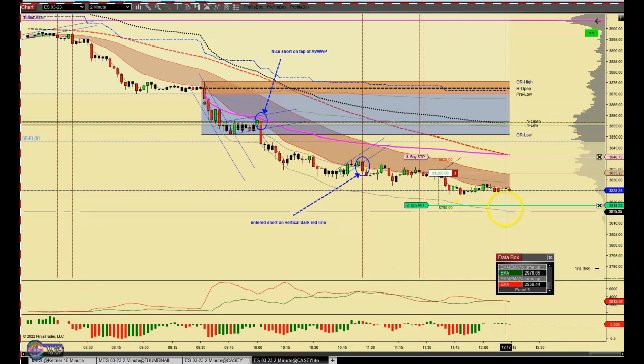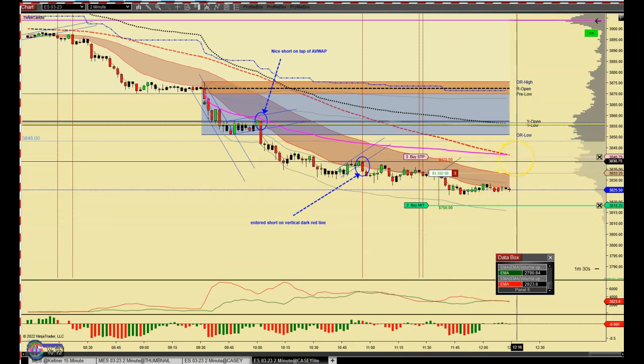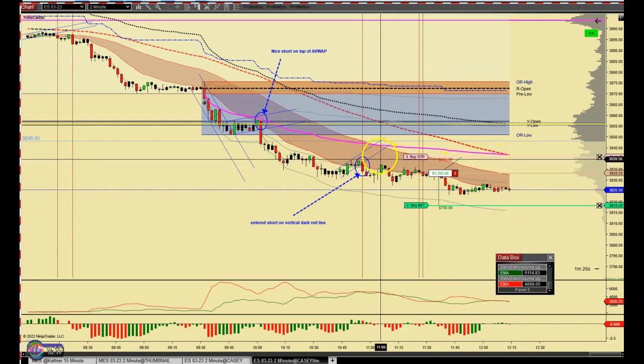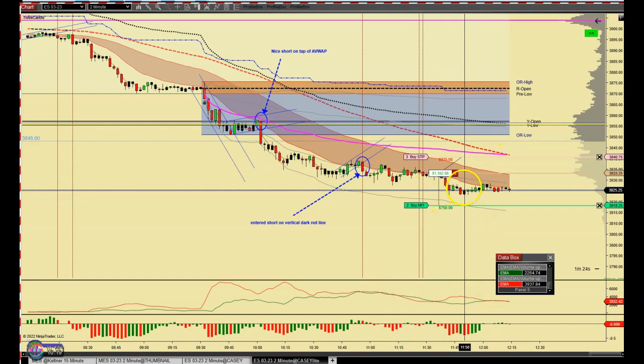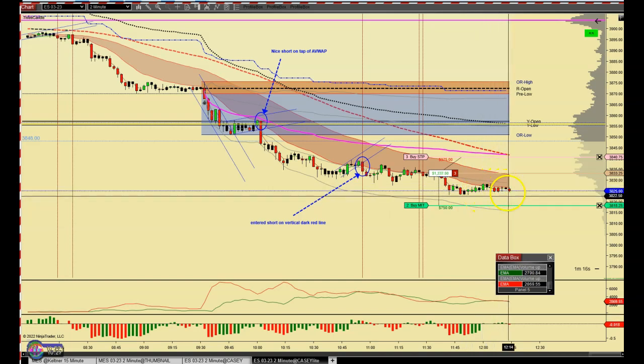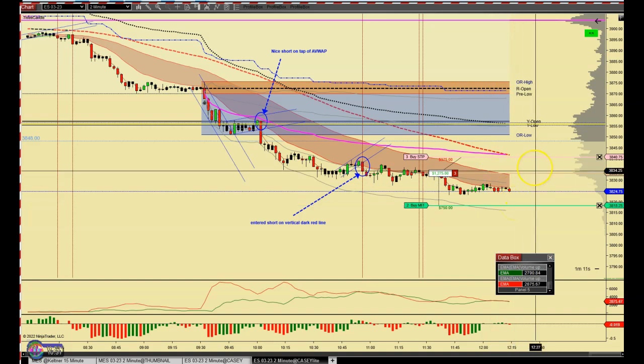Okay, I've been out for about a half hour shoveling snow. So I'm sitting here rather hot and sweaty, but you can see what happened. It did not hit our stop above the swing high, but it's reached down here probably somewhere around $1,500 and did pull back a tad. Excuse me. And I'm still seeing if I can get down here to this target.